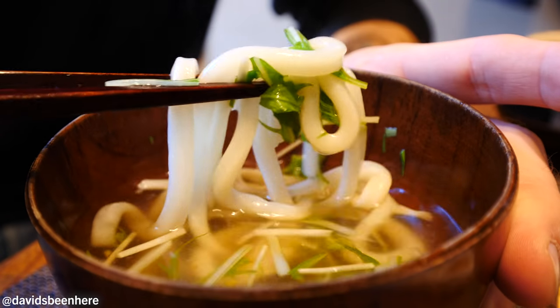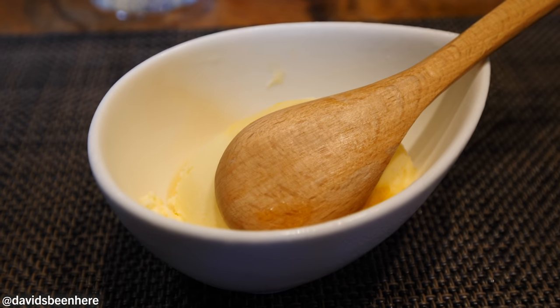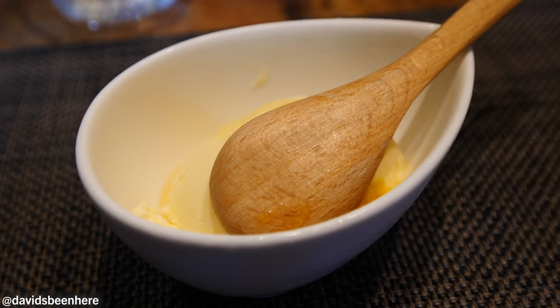So the price of this meal is 1,800 yen, 18 bucks for an incredible meal. Best sushi I ever had in my life. Incredible hot pot. And these noodles are just so good, but I'm getting full. It's like a 5-course lunch. For 18 bucks. So lastly, we have vanilla ice cream with plum jam on top.